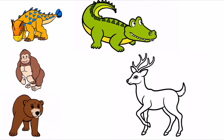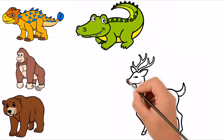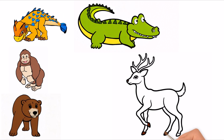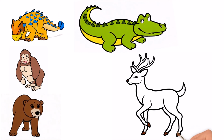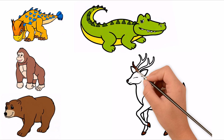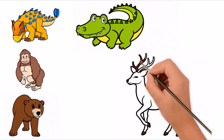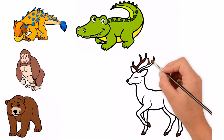Now let's color the picture to make it more vivid. Brown. Male deer often have branched antlers used for self-defense and attracting mates.